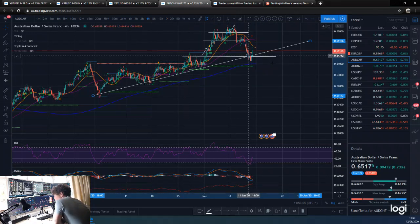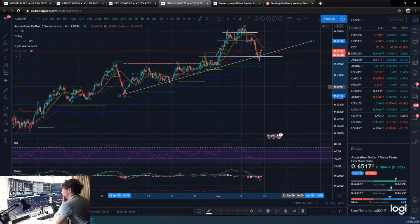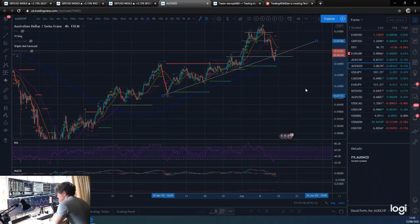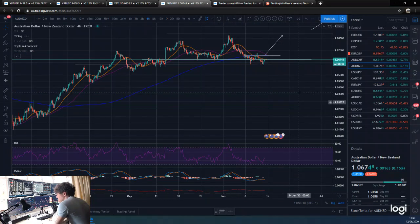I mean, look, if you were short any of these levels, this was a great take profit zone. So you can see why we pretty much bounced from here. So yeah, there we go. Trapped in a few shorts that sold the trend line. Aussie dollar, New Zealand dollar.